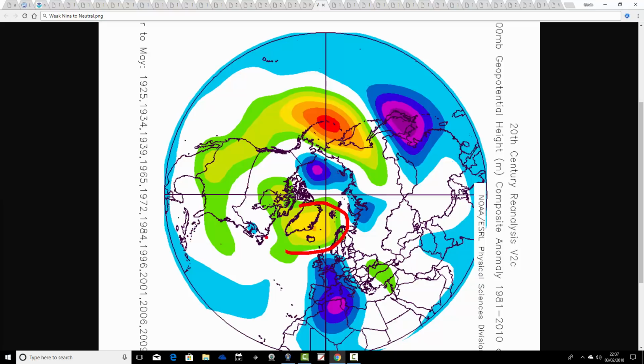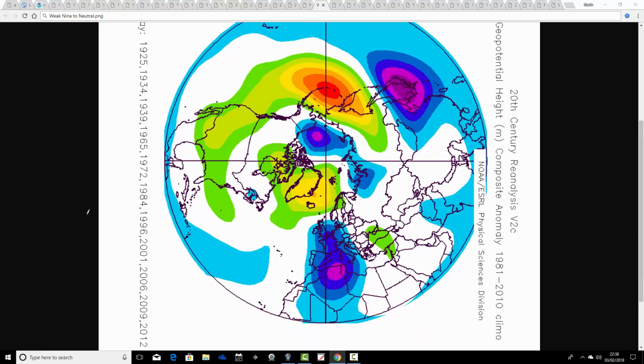A little bit more of a blocking signal with this one. We have more in way of above average heights to the north, and more in way of below average heights to the south. So they're slightly at the colder end of things with these springs, a little bit interestingly. But again, I think it is a bit inconclusive because there is a lot of years that are varying in their patterns here. For example, we've got that very cold spring of 1996, but they've also got 2009, which was really quite a mild spring.